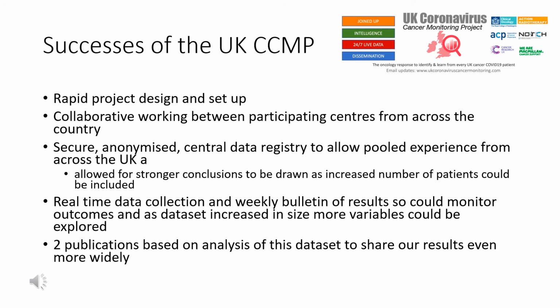And like I said, we've had 2 publications based on the analysis of this data set already, so not only are we sharing the results between participating centres or those that signed up for the email bulletin on a weekly basis, but also those publications will allow the results of this work to be shared more widely on a national and international level. So I think this project nicely sums up the importance of working together in a timely manner and timely dissemination of results in order to make the biggest difference on patient care and hopefully improve clinical outcomes.